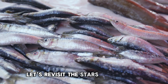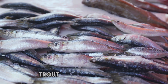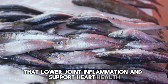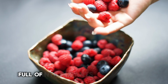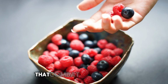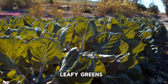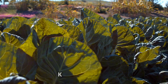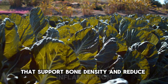Let's revisit the stars of the show. Fatty fish, e.g. salmon, sardines, trout. Rich in omega-3s that lower joint inflammation and support heart health. Berries, e.g. blueberries, strawberries, raspberries, full of antioxidants like anthocyanins that combat oxidative stress and reduce inflammatory markers. Leafy greens, e.g. spinach, kale, Swiss chard, provide essential vitamins like C, K, and E, calcium and fiber that support bone density and reduce inflammation.